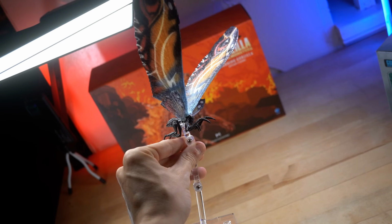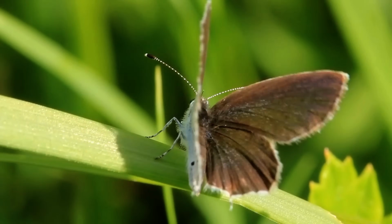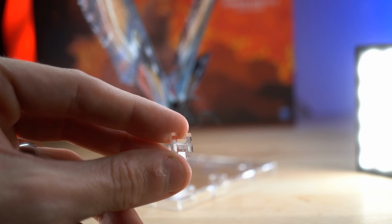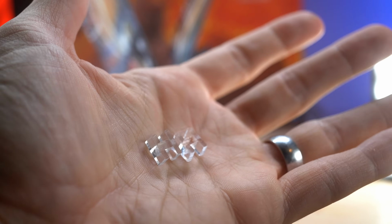I'm kind of having trouble figuring out what to say. I'm not used to talking about moth figures. Also, I was not able to figure out what this H is for. HIYA Toys and Godzilla people, help me out. I even researched, and I don't know what it is.